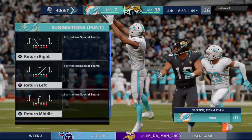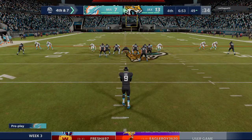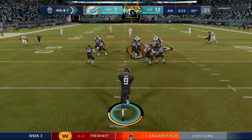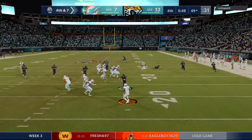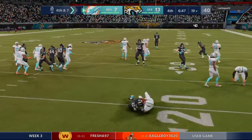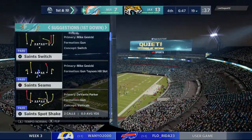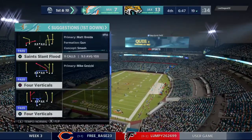A lot of times it's that first read that you have. Maybe you get it in pre-snap, and he locked in on his target, but he was covered quite well, and that one's incomplete. He punted 3 times in the loss last week as he sends this one away. A special teams mistake there, no doubt. Just 26 yards officially on the punt, and it'll be Dolphin football. 19-yard line.